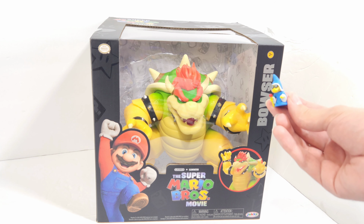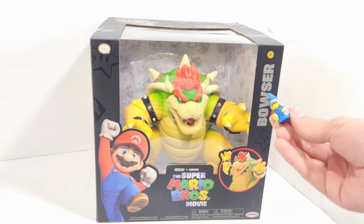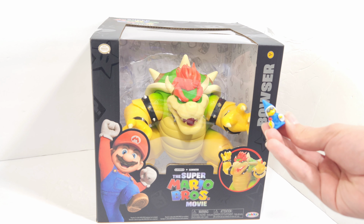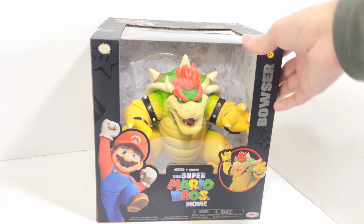Behold, the King of the Koopas. We have Bowser, aka King Koopa, from other franchises you may know. So yeah, really cool figurine. You can see a little Kamek right there. Hopefully they make a scale one with Kamek.